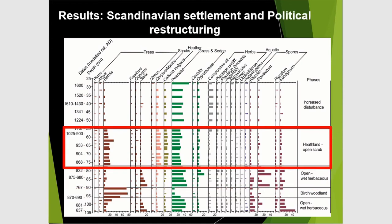But then we see another increase in birch. So it's not as strong as this period, and this again may represent settlement decline. So there's a lot of things happening around 800, 850 AD.